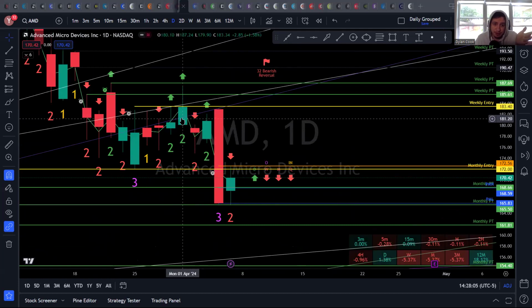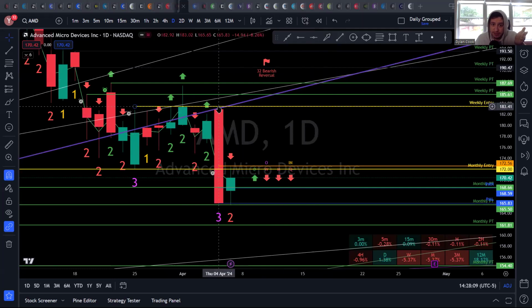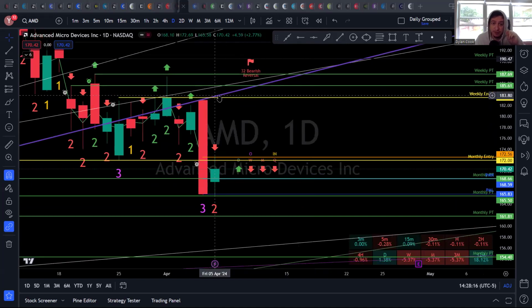And it was this day where, wouldn't you know it, look at what we're rejecting off of. This is why you don't delete your trend lines. I think that's a coincidence. It's not. There's no coincidences in the stock market. That's not a coincidence. So yeah, AMD, you could have done the same thing, but you would have made money on it by taking it to PT1 for sure.